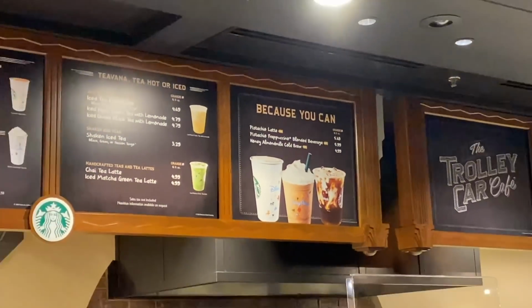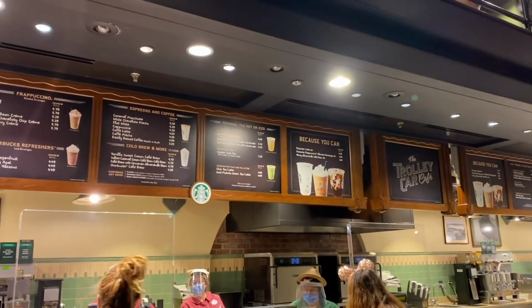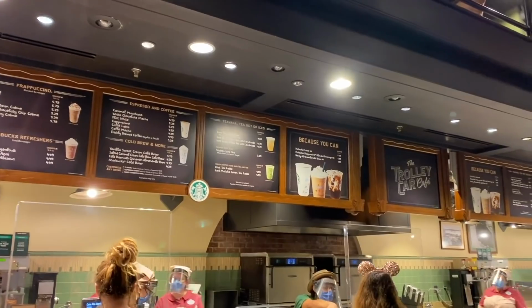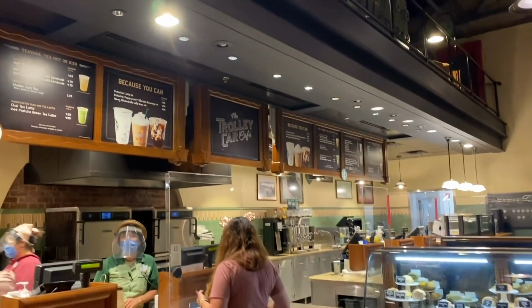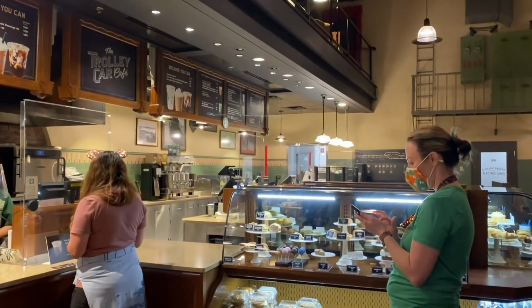Now the park is closed, so it's not like you can enjoy it in the park, but I did want to share this with you so that you knew about this treat. You could bring it back to your hotel room if you got it as late as I am, or you could come earlier in the day when I was at other locations.